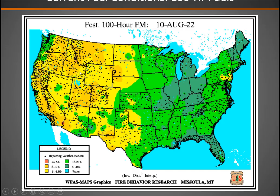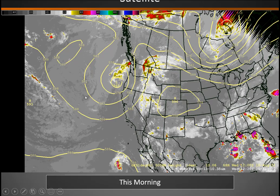That's going to change. You can see the fields have become quite moist. No more areas in the red. It's mostly in the upper single digits to mid-teens, even upper teens, where you see these areas of green up in the central mountains of Nevada. The driest actually is in our eastern areas. And you can see why. The high pressure area here settled in.